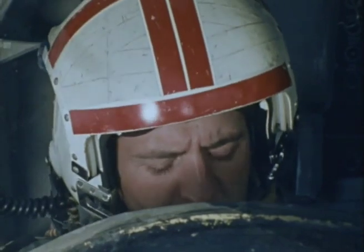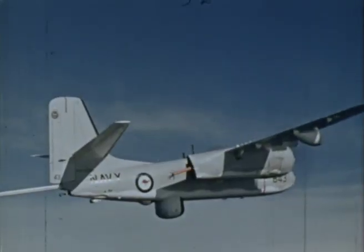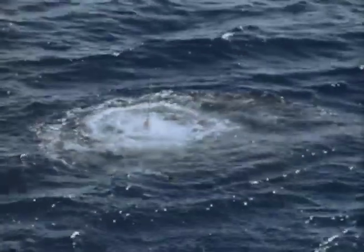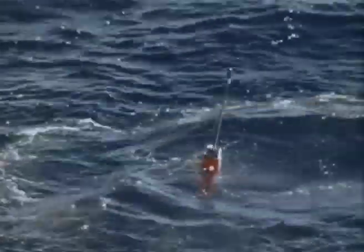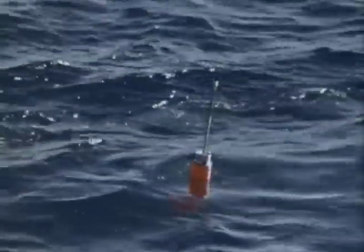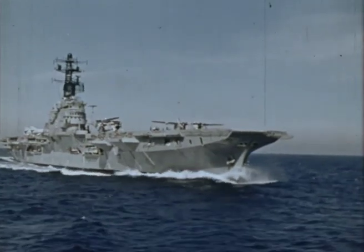now. Spinning Maypole 1. The tracker drops a sonar buoy into the sea. On contact with the water, it begins transmitting. If the submarine is near, the sonar echoes will pinpoint the submarine's position.